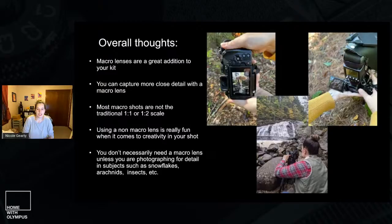And on the other side of it, I think traditionally these days, most macro shots are not the 1:1 or 1:2 scale that we usually see when you're doing close-up insect and arachnid photography. Most of the people who are doing specifically that type of macro photography are doing the traditional 1:1 or 1:2. But like me, who is doing kind of everything in mushrooms and ferns, it's not the traditional 1:1 or 1:2. So at the end of the day, if you don't have a macro lens, I don't think that it's going to be the end of the world.